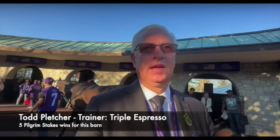Triple Espresso is the second Todd Pletcher trainee. This is a $350,000 Keeneland September 2022 sales purchase. Omaha Beach is the sire, and Warfront was Omaha Beach's sire. Natural Rush is the dam, and Indian Charlie the dam sire. So they paid a decent amount for this one, and they debuted him in a stakes race, the Kitten's Joy Stakes at Colonial Downs at 1 mile and a 16th, and he took some action.